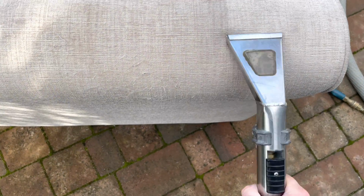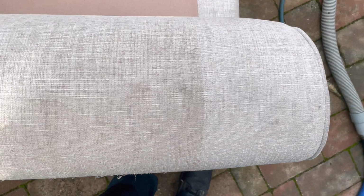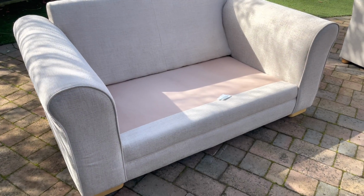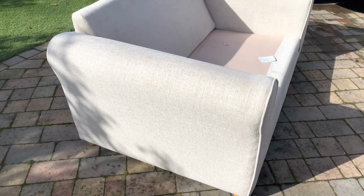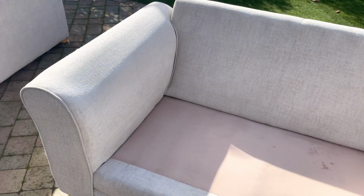There you have it, folks. That's the sort of results we can achieve. It's all in the method. Right, just under 3 hours, we've managed to restore these two sofas back to their former glory.